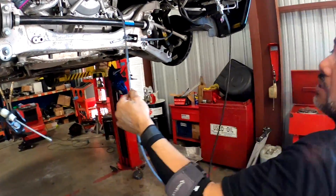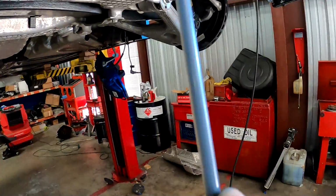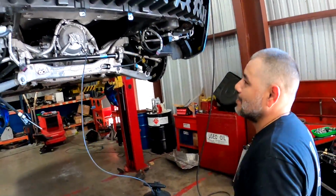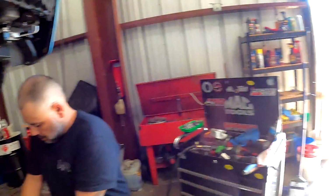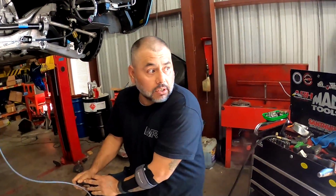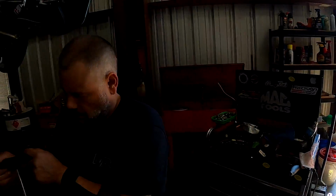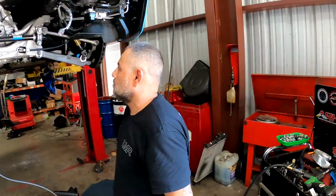Look at the color of the differential fluid. That's what I'm talking about. Put it back together and then we'll be stopping around the dyno, where the old work truck is at. Farm truck. That's all we build. Farm trucks and ZR1s. That's it. All day, baby, all day.